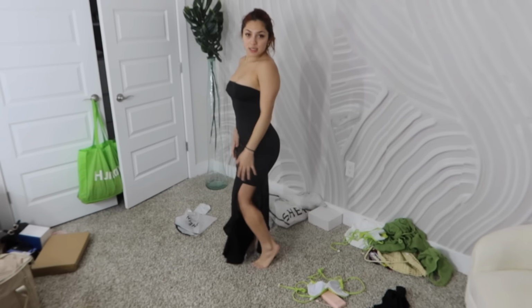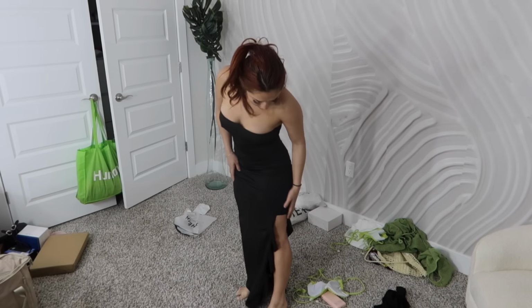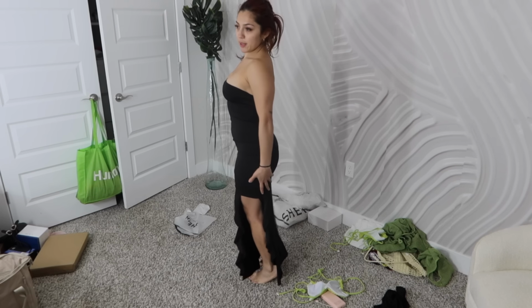Okay, this is another cute one I feel like to have for this summer. It has a little slit on the side. It's black, it's tubeless. The material feels light. So I feel like this is super cute. I wish I was taller. Maybe I'll have to wear some heels with it, but another thumbs up.